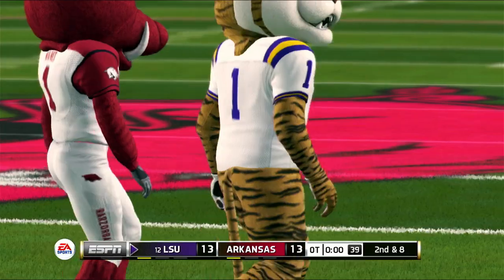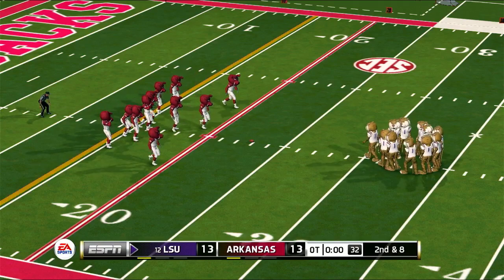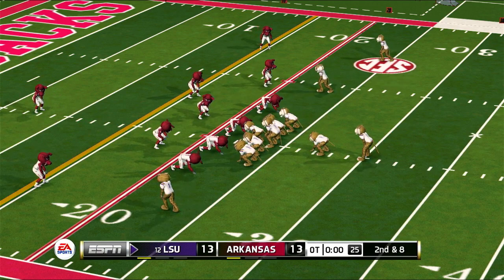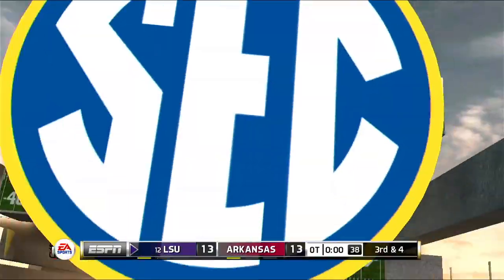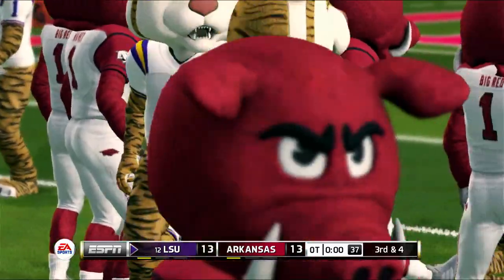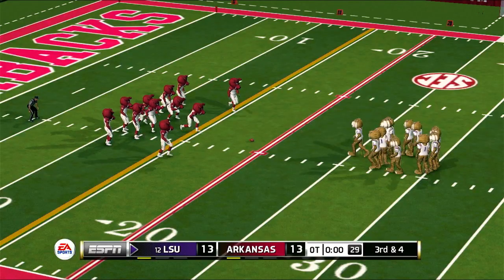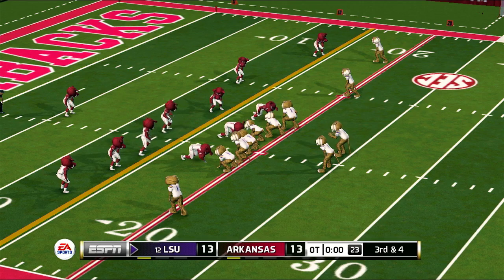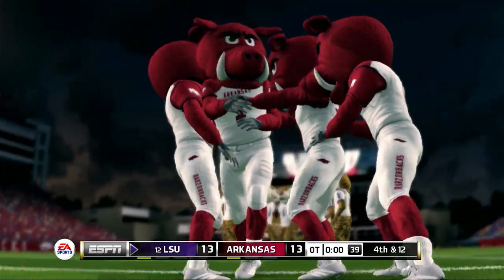He's out of bounds at the 23-yard line. That makes it 7-8. From the 23-yard line, it's second down. Tackled after positive yardage. Gain of 4 yards. That'll bring up 3rd and 4. And he's sacked. That makes 4 sacks today.